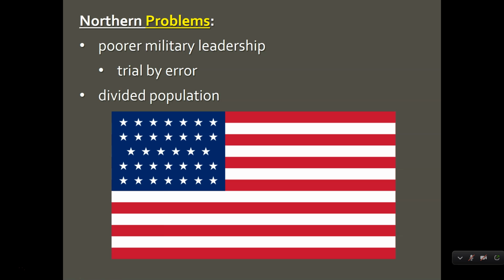However, the North is not exactly invincible, right? They have some problems of their own. One is going to be really poor military leaders, again, especially in the early part of the war, where Lincoln's trying to find someone who can do what he needs them to do. It's kind of like, try this leader, that doesn't work, try that general, that didn't work.